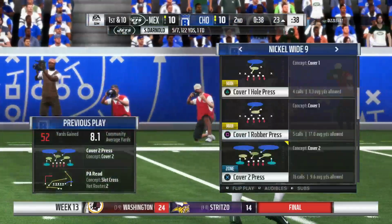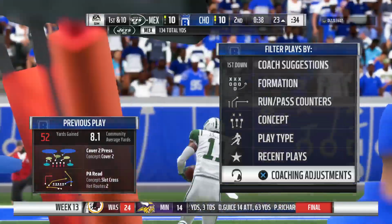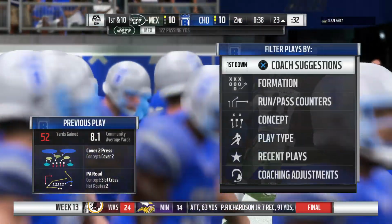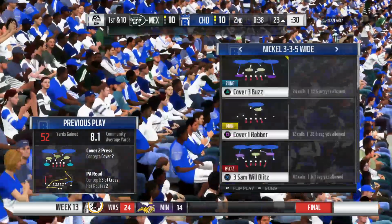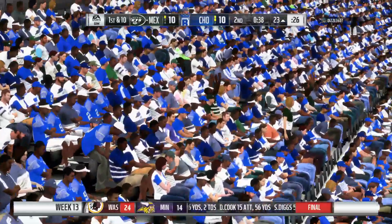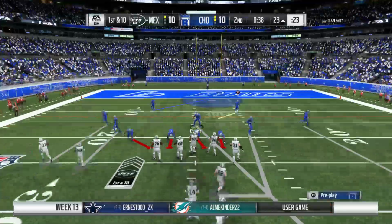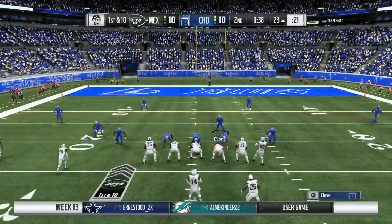And all the way down inside the 25 before he gets out of bounds. A big play there just before halftime. 52 yards. So barely time to catch our breath. Here's 1st and 10 just outside the red zone.